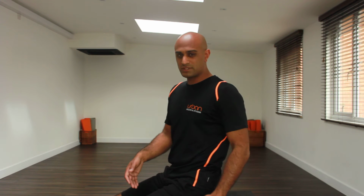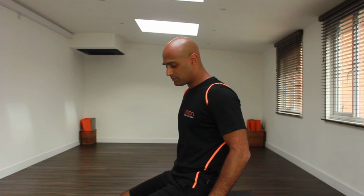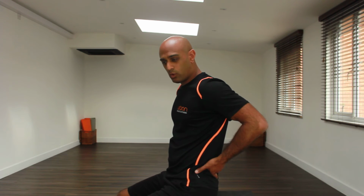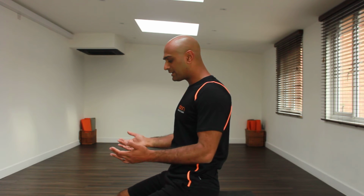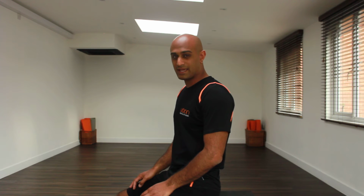So come to the front edge of your seat, use a higher seat if possible, and essentially you can take your legs out, and by taking your legs out and rotating them out, you almost lock or give a bit of support to your lower back. From there you can find that mid position. And again, that's just a nice neutral and comfortable position for your back to stay in.